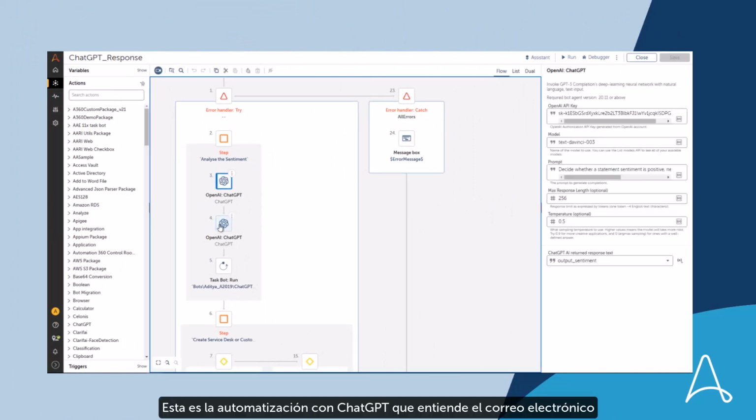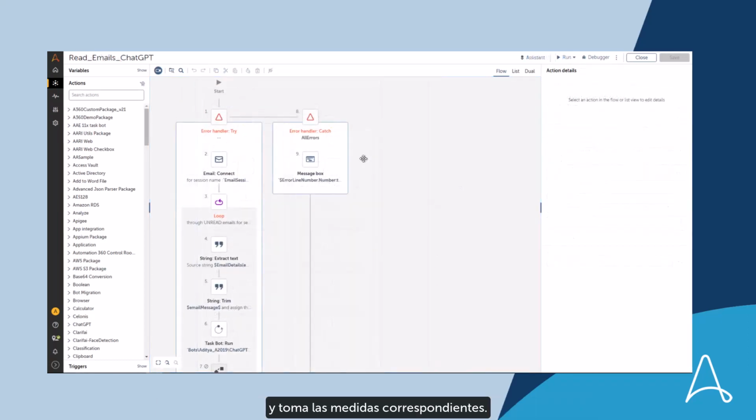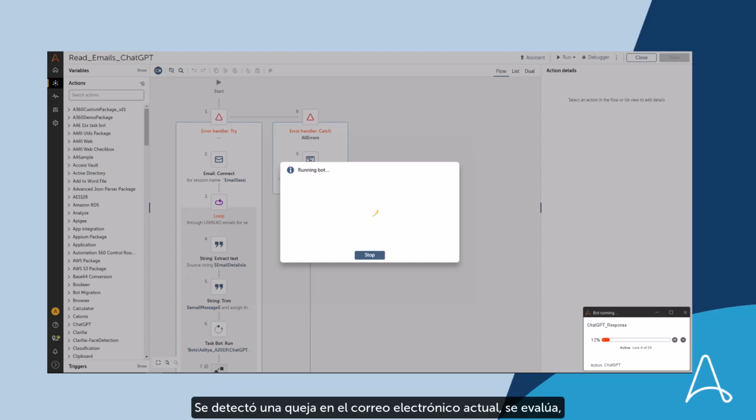Here is the automation using ChatGPT, which understands the email and takes the appropriate action. Let's run the automation. ChatGPT is being used to detect the presence of complaints in incoming client emails. A complaint was detected in the current email it is evaluating, and the automation responds by taking the following actions.